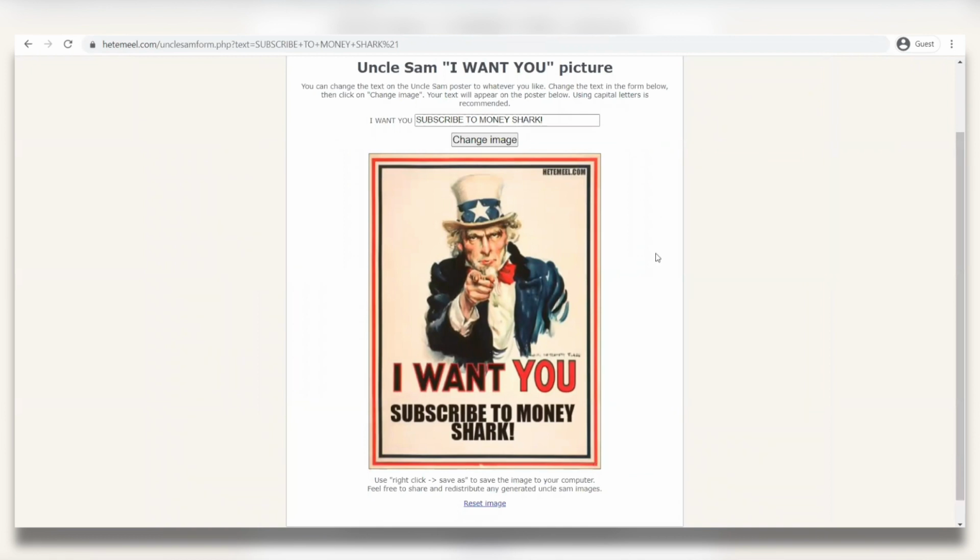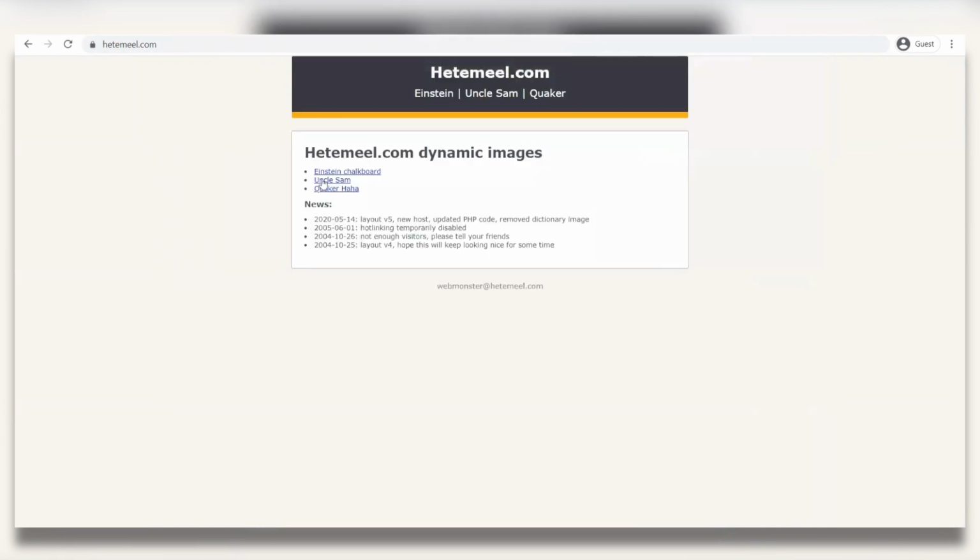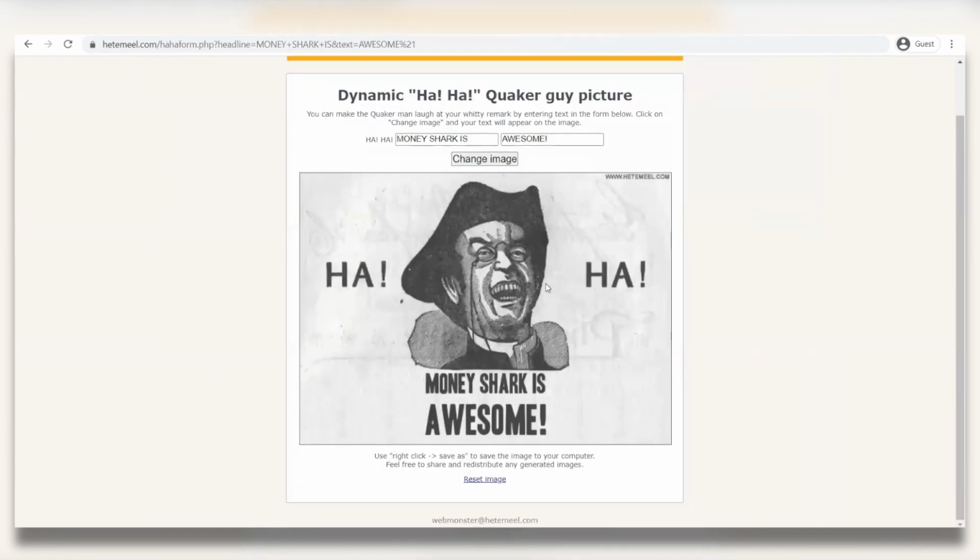We also have Quaker, and again, you can change the text. And that's basically it. So make sure to sign up and post listings for all 3 of these icons, and everyone and their dog would want their names written by them so bad.